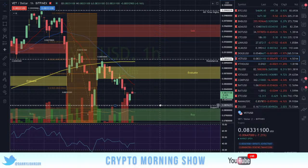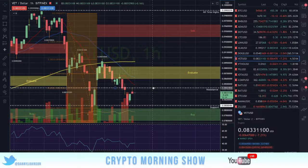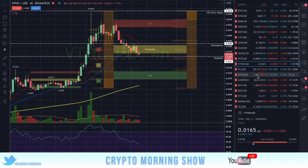Support at the 0.0809 and first level resistance on the 1 hour here is going to be right up there at the 0.0842 for VET USD. Trying to make our climb back up. Got to get through the 1226, and we did get the 100-day cross to consider. For VET USD, switching over to the 4 hour and moving quickly over to VTHO USD.